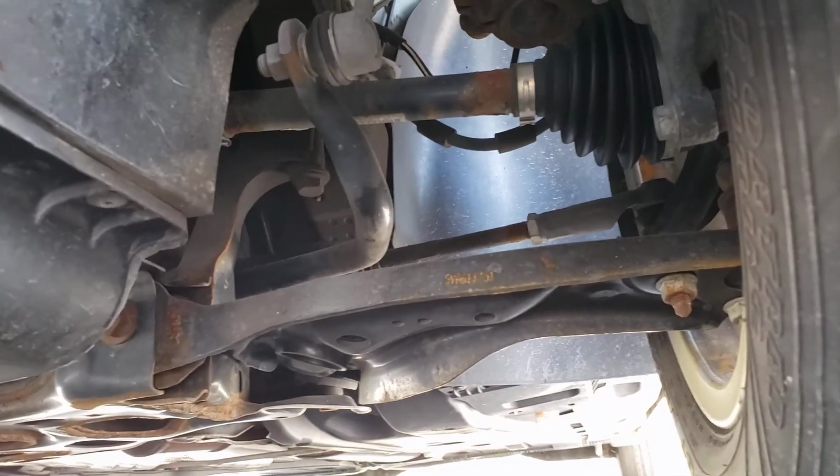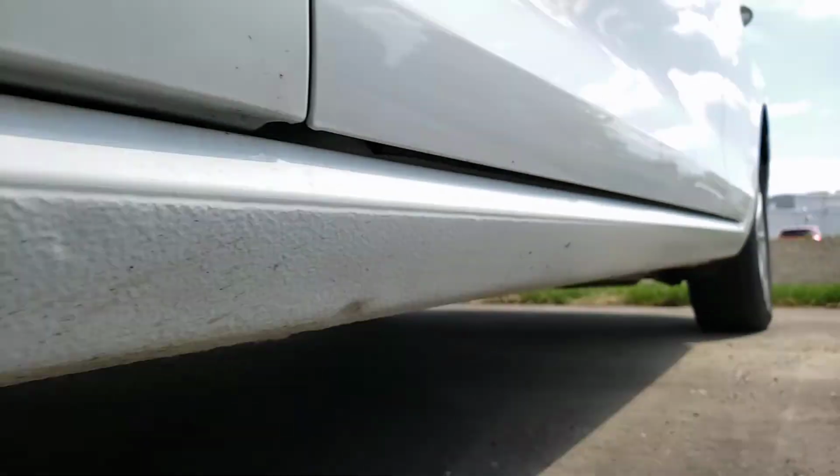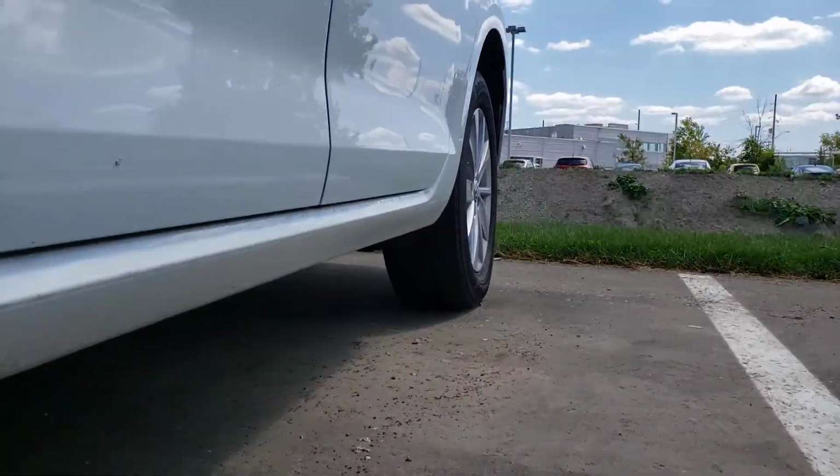Undercarriage looks pretty good though. Can't turn the wheels to look at axles or anything like that, but I don't see any major damage, and I don't see any leaks or anything like that coming from the engine or transmission. Same thing back here. No rust or damage or issues like that.